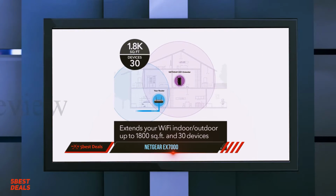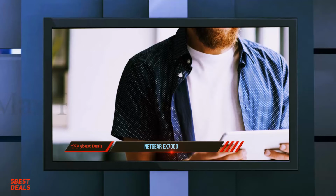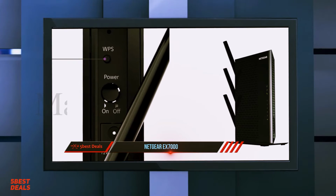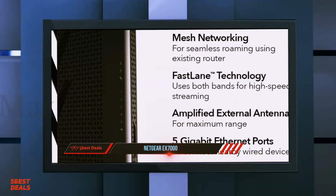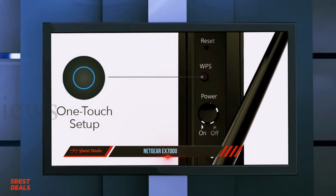It is equipped with 5 gigabit Ethernet ports, a wireless protected setup button, a reset button, and a power switch, all of which are located on the back of the chassis. A USB 3.0 port is positioned on the front, and the top of the extender has 9 LED status indicators. The extender can be positioned horizontally or vertically using the included vertical mount stand.